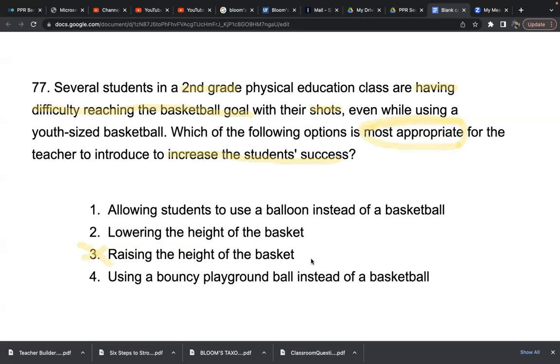And you're absolutely right. Persistent frustration. Even in reading, if a student's at the wrong reading level and they're reading way above it and coming into a lot of vocabulary that they don't understand, they will literally shut down and not engage anymore. We don't want them to feel unsuccessful or ignorant. So raising the height would not be it.